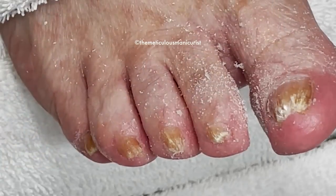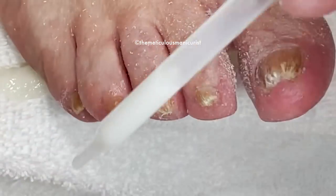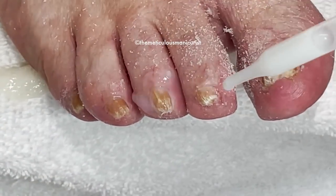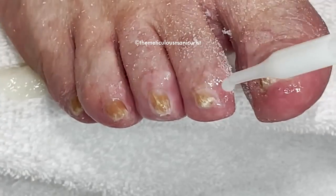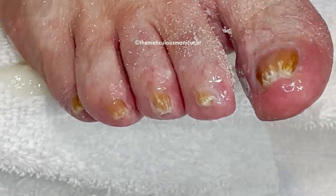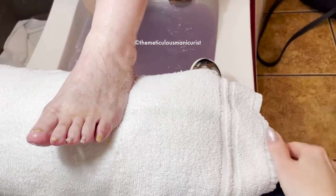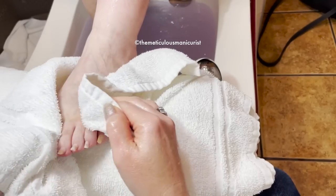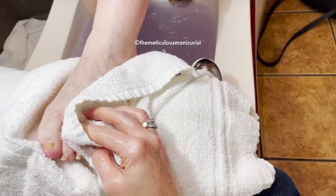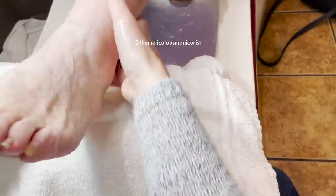Let this soak a little bit longer. Lower? We're going to straighten all the way out in just a minute. Okay. Yeah, they're actually looking a lot better than they did when they first came. Alrighty, you can take that. Straighten all the way out.